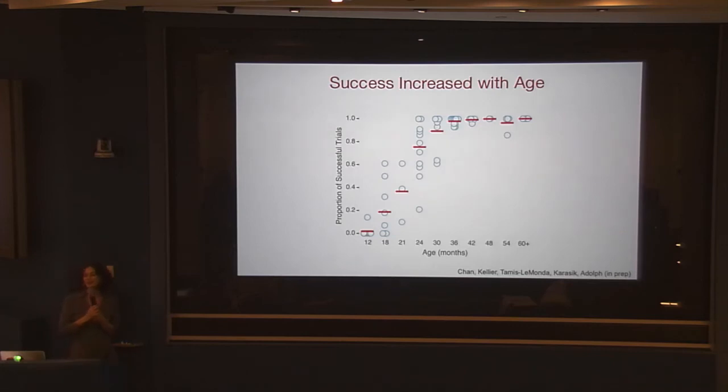Success at opening screw top closures increased with age. And the area of interest on this graph is between 18 and 30 months of age. 18-month-olds can't get the things open, but 30-month-olds can open screw top closures. And their success is not predicted by their mother's report of whether children can open screw top closures or any other type of closure in their home. So there's some evidence that children can learn about hidden affordances on their own over the course of a session, at least in our lab.